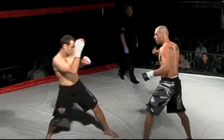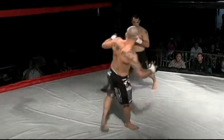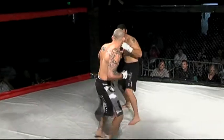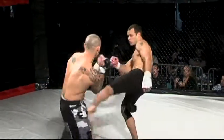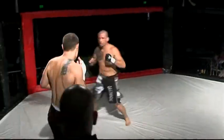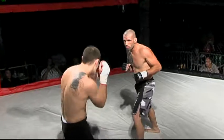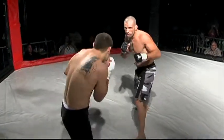A nice inside leg kick by Taylor. Now goes for the head kick, blocked though by Heath. And Heath returns the inside leg kick and another one. And then he goes for the head kick. So both these fighters testing each other out, trying to find their range.